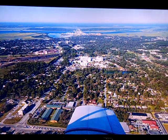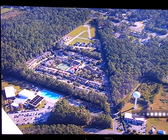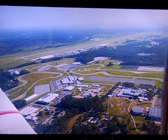A view of the hospital. And what you've been waiting for, a view of Peppertree Crossing. This was taken a year ago fall, so the new buildings in phase 2 have not yet been built. And as we approach the airport, a final view of Fletsey, about to land at the airport.